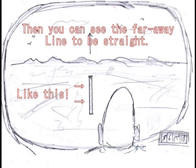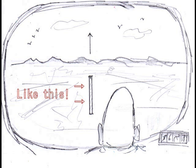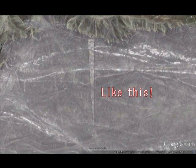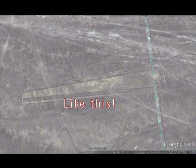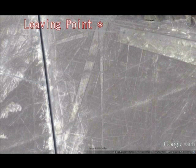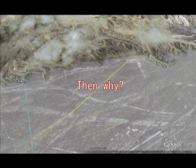Okay? Have a look at this alien here in his aircraft. If the starting point is narrower like this, you can see the line from far, far behind as the same line, like this. All the platforms have narrower and wider ends. Of course, a narrower end is a sort of platform for aliens to start traveling. Then the alien can see the line sort of straight with the same length.